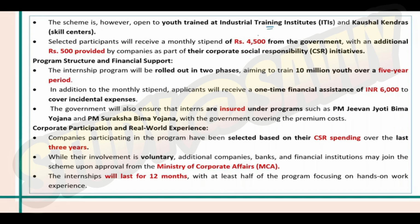Under this scheme, government will provide a monthly stipend of rupees 4,500, and additional rupees 500 would be provided by the companies. So all in all, a monthly stipend of rupees 5,000 would be provided to the beneficiaries. Okay, and a one-time financial assistance of rupees 6,000 will be provided to cover the incidental expenses. So monthly stipend of rupees 5,000 will be provided, and one time 6,000 of financial assistance will be provided. Now under this scheme, the target is to train 1 crore youth over the 5-year period.